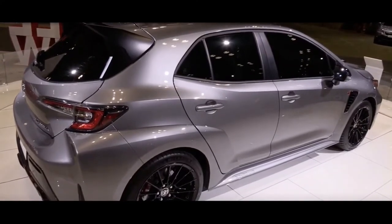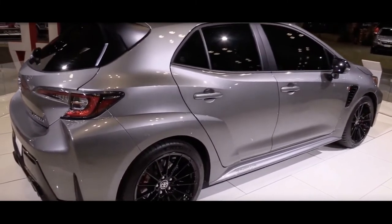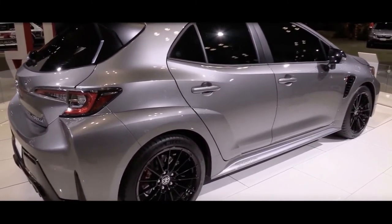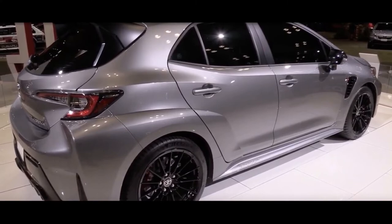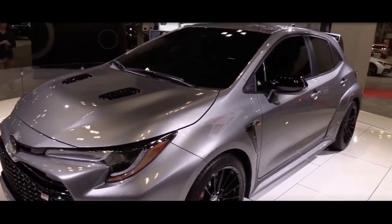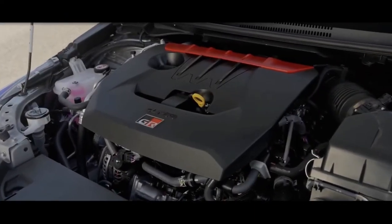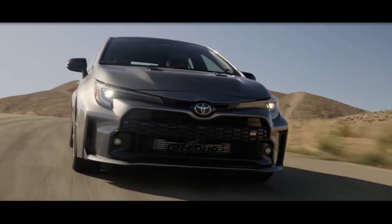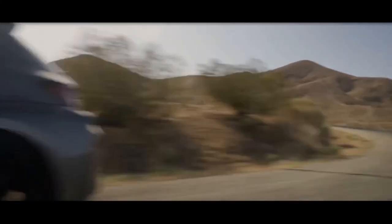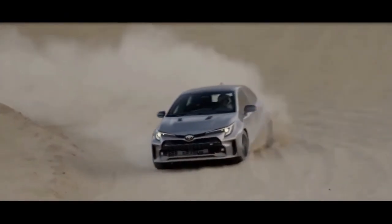The basic GR Corolla has a curb weight of 1,474 kilograms, thanks to the use of lightweight materials throughout, and the Circuit Edition takes that idea even further with a forged carbon fiber top panel and an aluminum bonnet and front doors. The GR Corolla is powered by a turbocharged three-cylinder engine from the GR Yaris, a hatchback that the Japanese carmaker sells in places other than the United States.